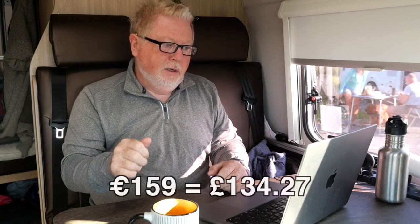Living expenses, pretty similar, although this does include the LPG. This was €159.